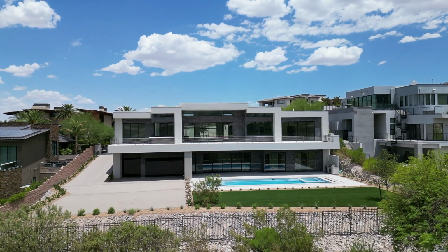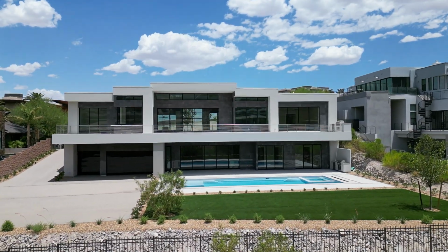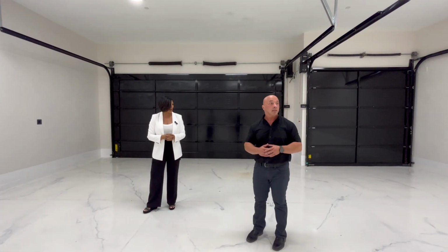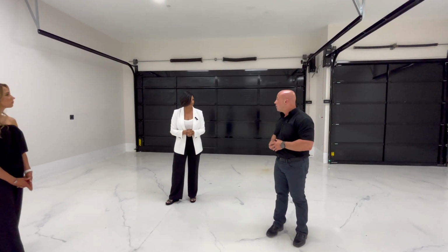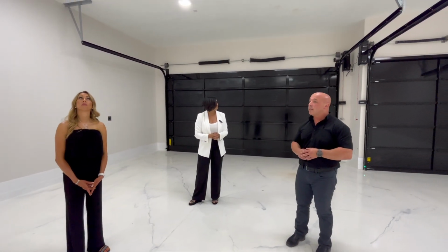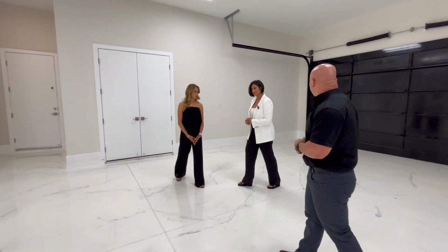And you said that they'd even added additional reinforcement under the concrete to support those lifts as well, which I think is important to point out. So that is, I think, 12 cars easily. This is a great thing to point out. I love how they finished the floor.